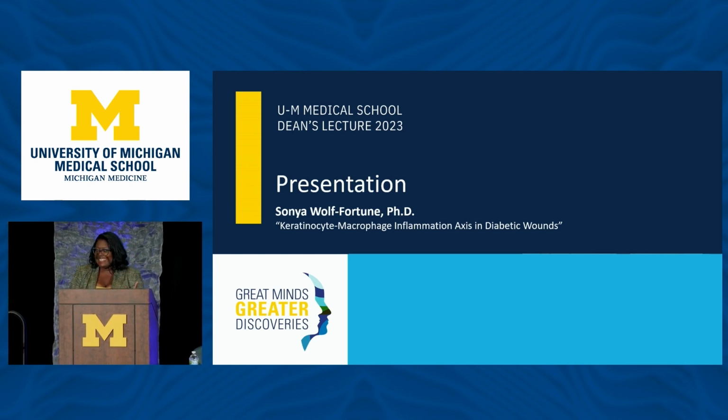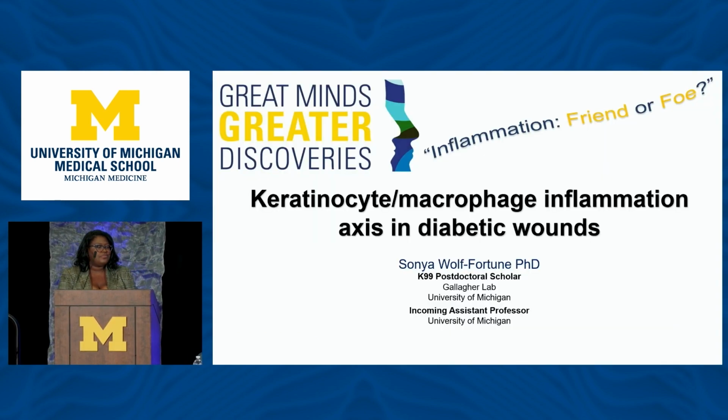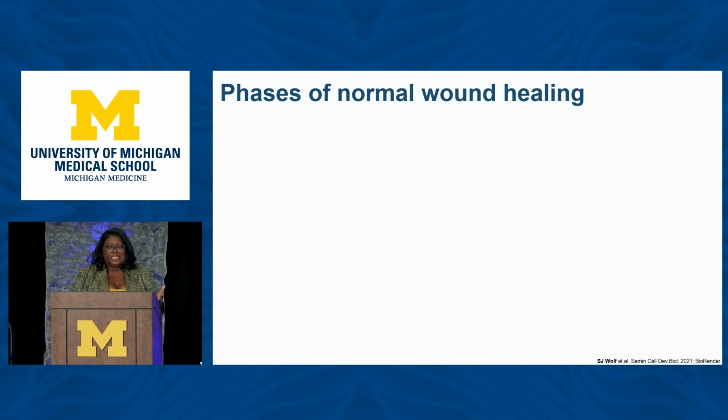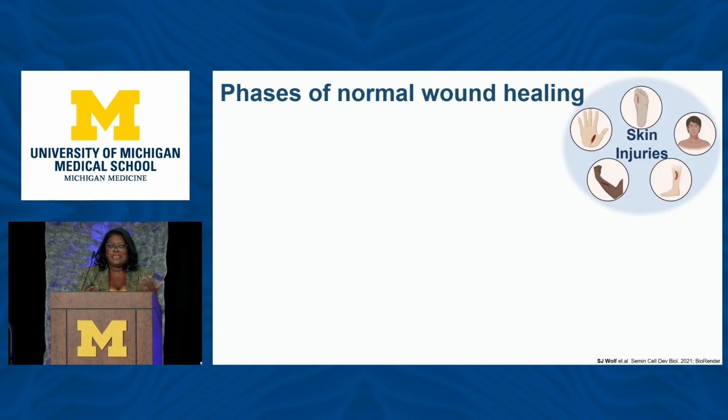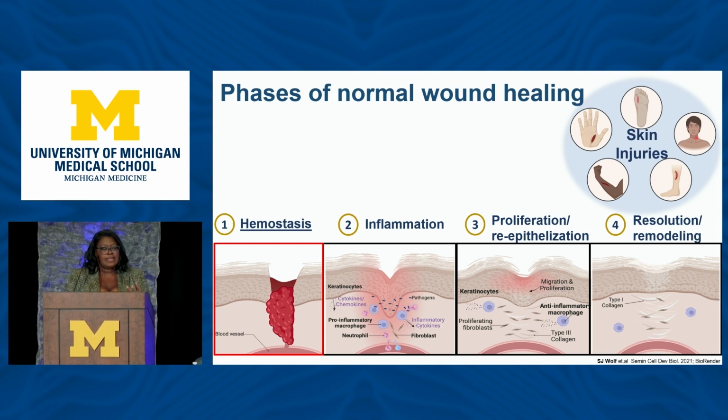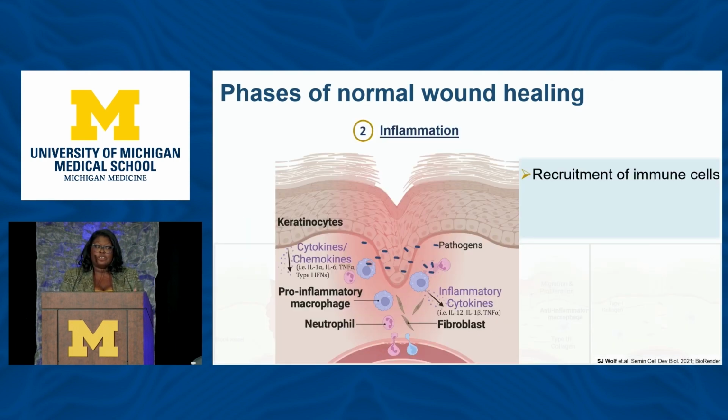Hello, everyone. I'm very excited to be here today to talk with you about the role of inflammation in diabetic wounds. But before we can talk about the role of inflammation in a dysregulated context, we must understand its role during normal wound healing, right? Everyone in the room has experienced some form of skin injury. Following this injury, the skin will go through first homeostasis, where you have clotting at the site of injury and release of factors to help initiate the inflammation phase.